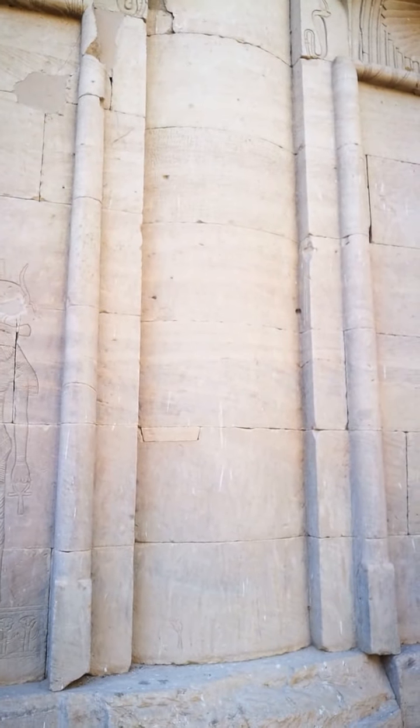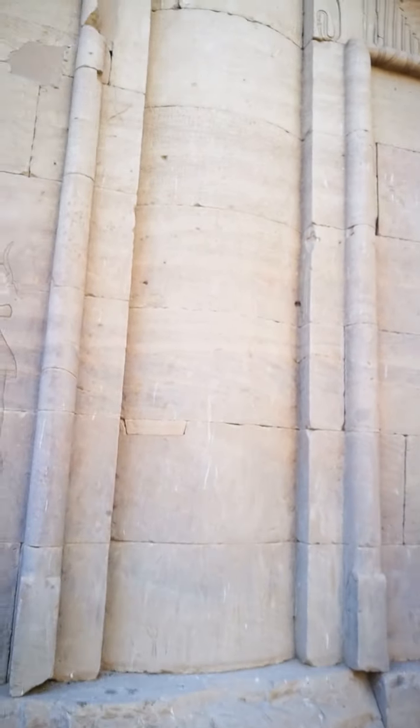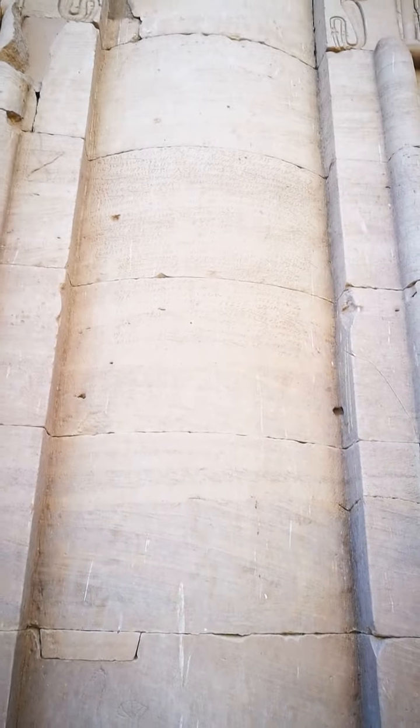See, this is our language, Nubian language, Nubian writing. You see how it is? Yeah, it is the first language on earth, the Nubian one. So do you know what it says?